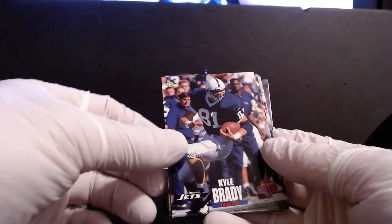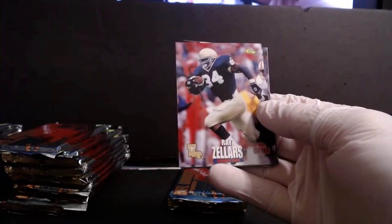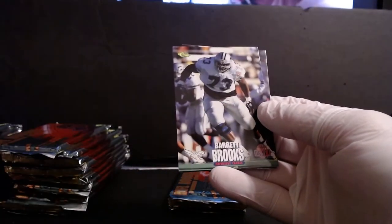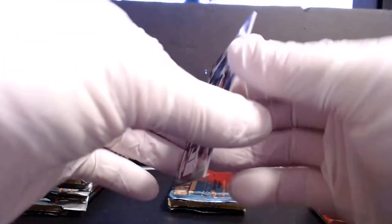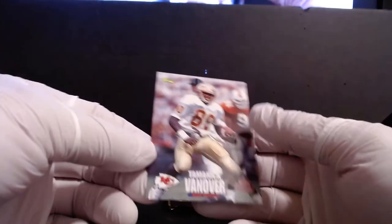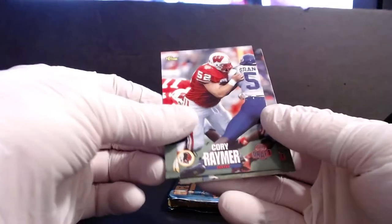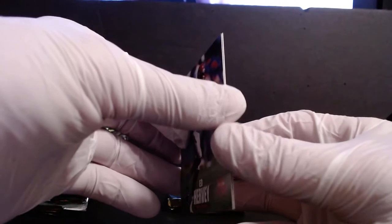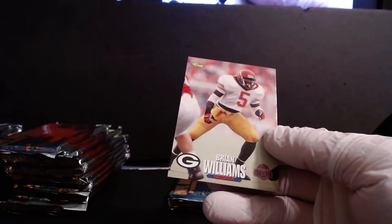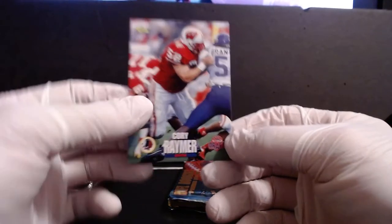NFL card. Kyle with the Jets. Tyrone, Giants. Ray went to St. Louis. Barrett, Eagles. Tamarick, Kansas City. Blake, Panthers. Ed went to Dallas, and Brian, Green Bay, Corey, Washington.